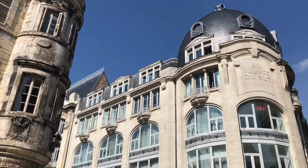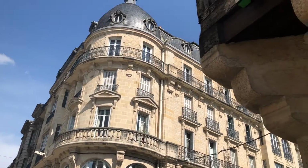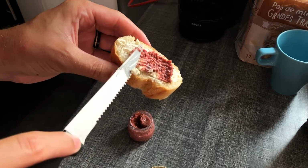This city, being Dijon as well as being located in Bourgogne, is known for three main things. 1, escargot, 2, red wine, in particular Pinot Noir, and then of course Dijon mustard.